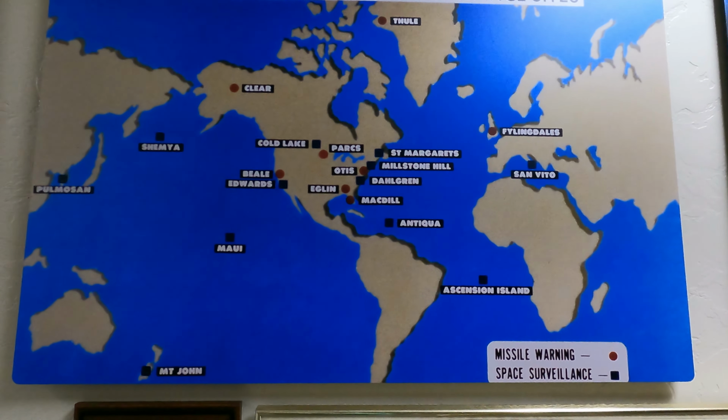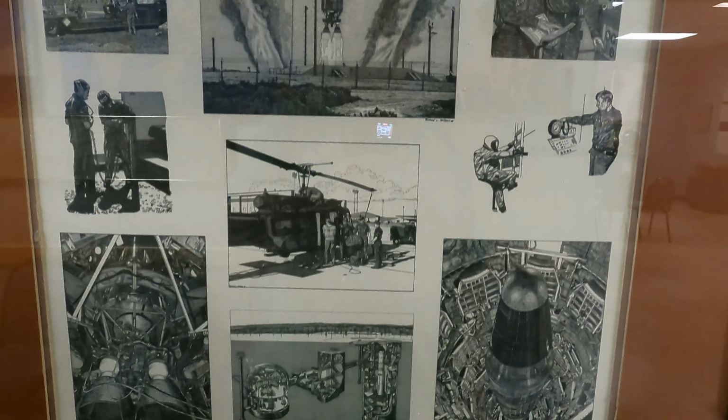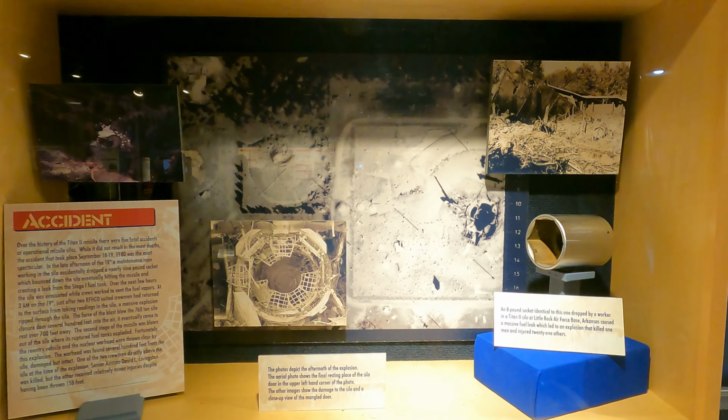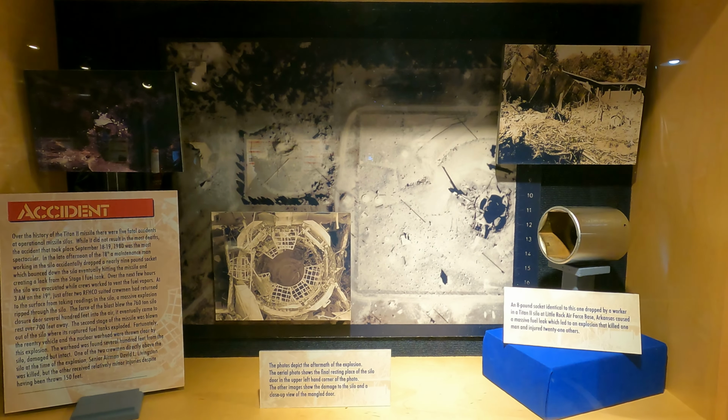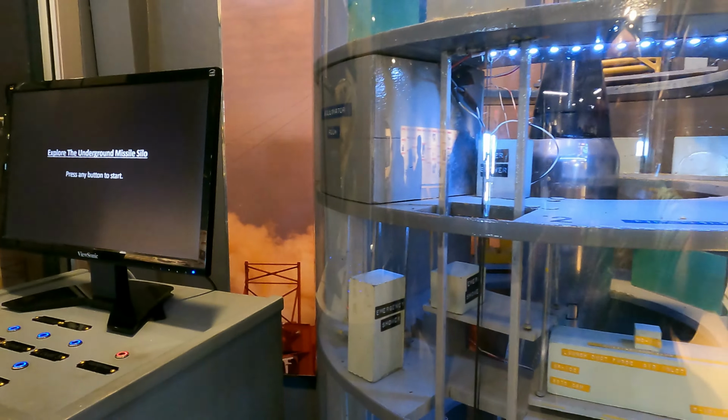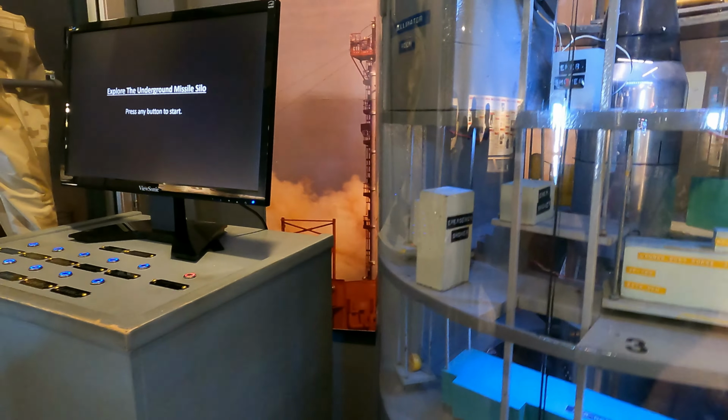There was a total of 54 missiles in service, in groups of 18 in Little Rock, Arkansas, Wichita, Kansas, and Tucson, Arizona. Missile Complex 571-7 is one of 18 in the Tucson area, and the site operated from 1963 to 1982.